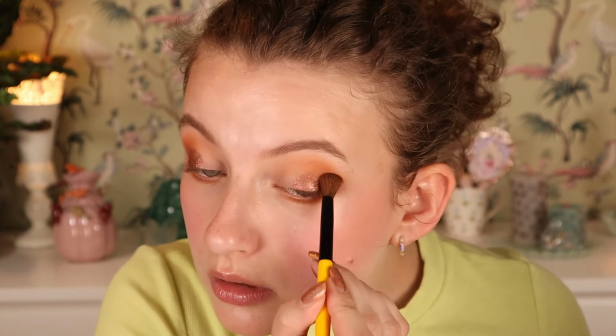I just want to blend the crease a little. And now I'm gonna take just a little bit of Golden Hour because it's so flaky. I just want to start with a little and blend it out. I barely touched that pan and it's already so impactful, so shiny. You need the tiniest bit. Ooh, that is so stunning.